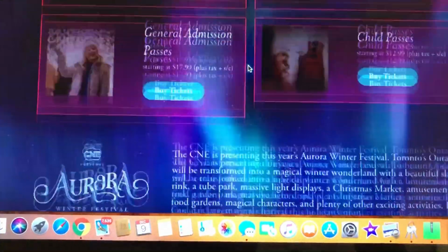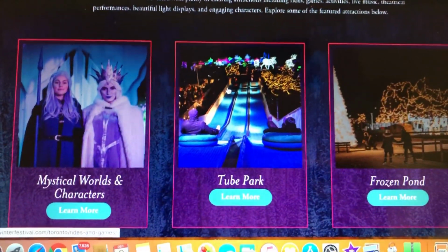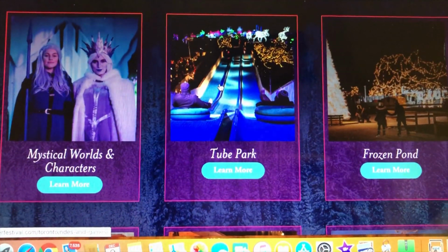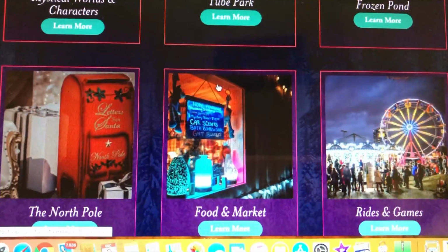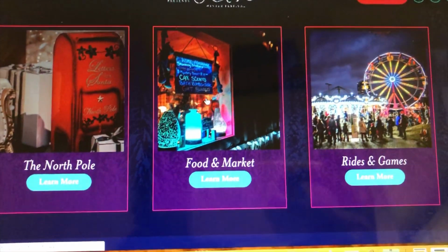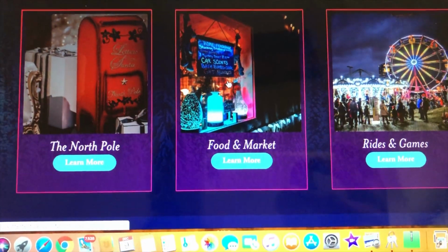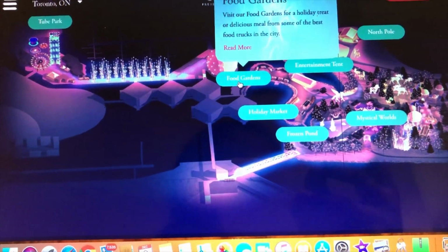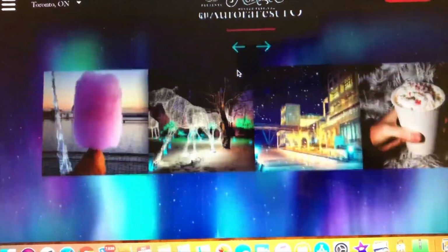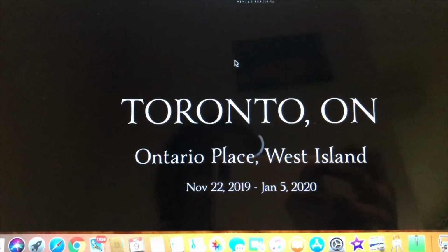And so you can see all this admission-wise stuff. Oh, attractions, tube park. Wow, mystical worlds and characters. Does that mean we can dress up? Because I'd like to. So there are rides and games. So it's like CNE winter style, what you can do in the winter. Oh, wow. That's pretty interesting. Yeah, so stuff like that, when you dig around, you find.